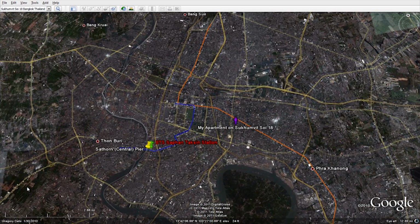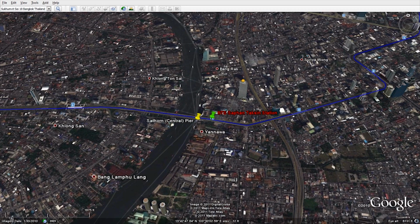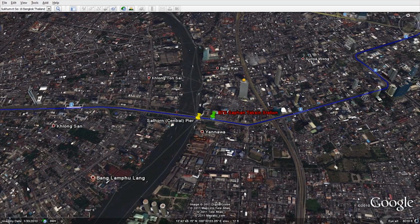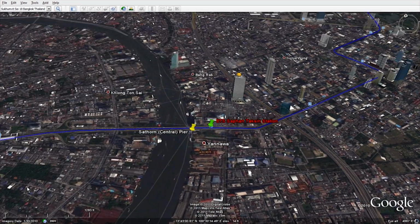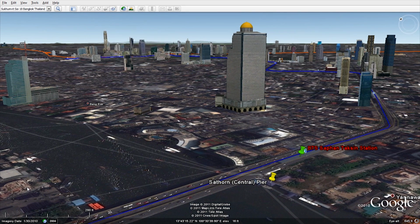Okay, so let's go ahead and get a little bit closer here, and you can see where the Sathorn Pier is in relationship to the Saphan Taksin BTS train station. And we'll even get a little bit closer. There's a building in the background there with a yellow dome on the top. That is the State Tower building, a very popular destination spot for tourists. That is where they filmed a couple of the scenes from Hangover 2. It's got great views of the city, great place to have a couple drinks or indeed have dinner.